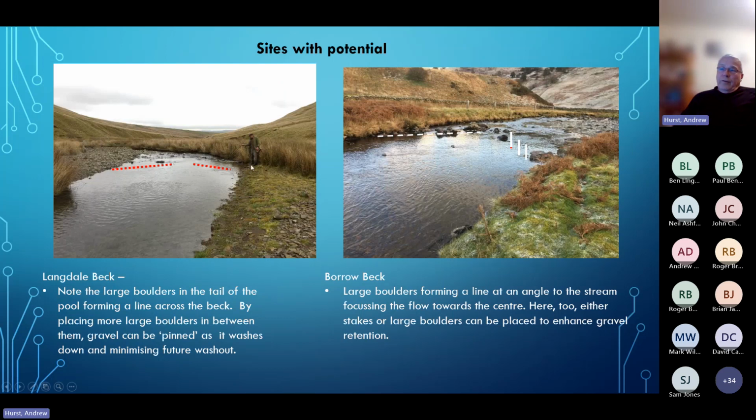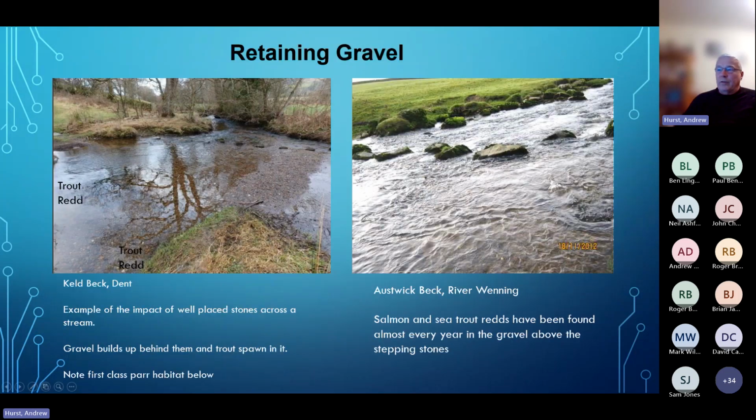And this chap is a friend of mine, and we went up and we thought, well, can we actually do something on this beck? Can we actually repair it in a similar fashion and create something similar to these stepping stones in these areas?